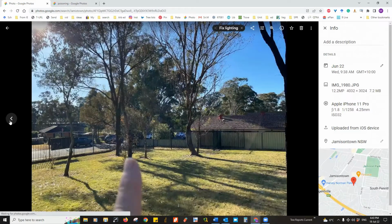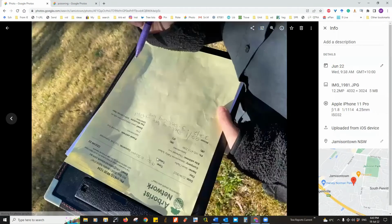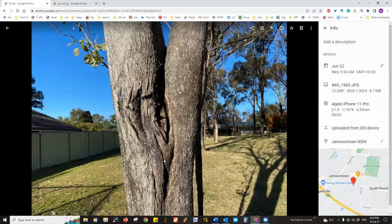This is a tree that has had a partial failure. It's a grey box, and it horrifies people, but that's got a Phellinus fruiting body as well. So my position on that was it can stay for the time being, except now it's been stressed, and a stressed tree is far less able to deal with things. So now I'm a little bit more concerned, and I've indicated that to the client.